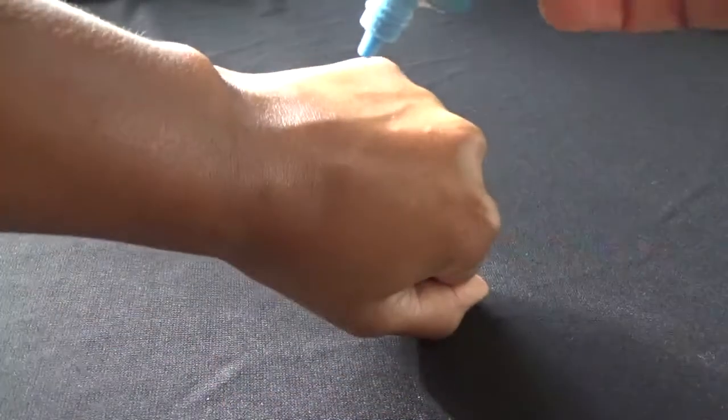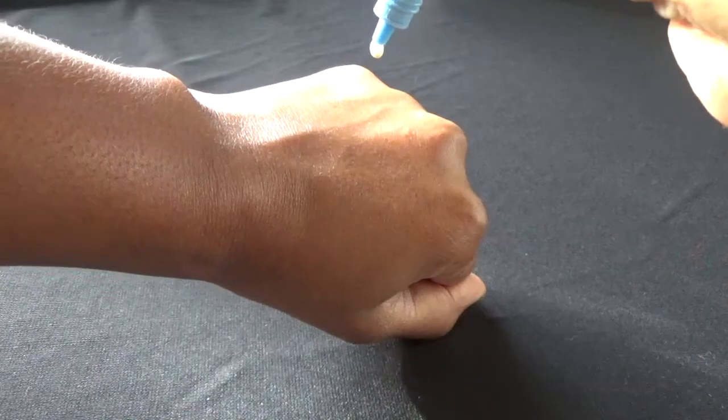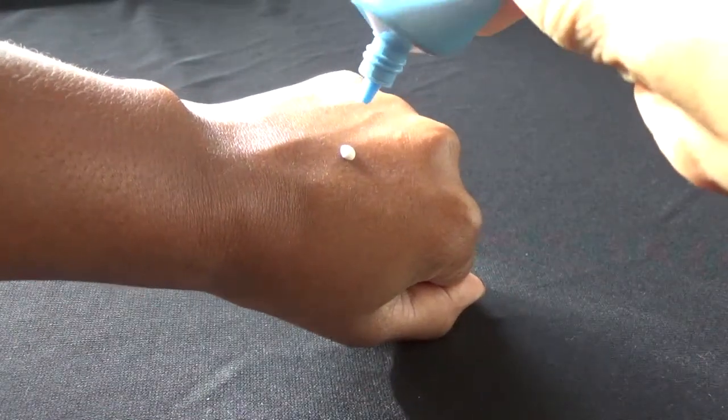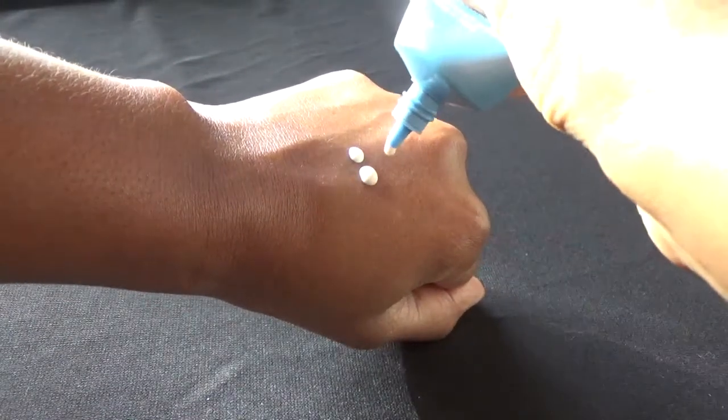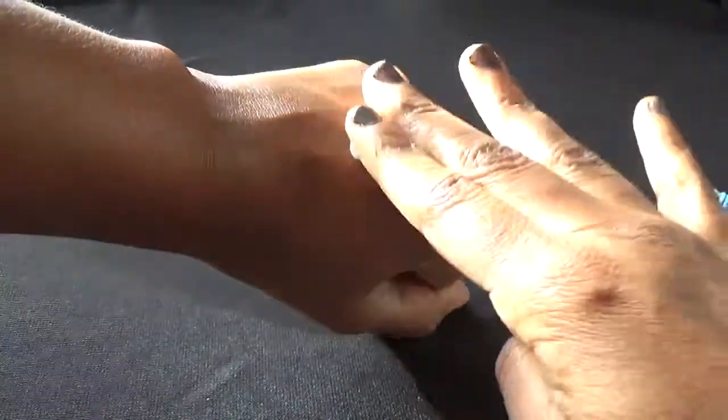It's a lotion consistency, so when you apply it, it's going to feel like a lotion, and you just rub it on to your face. It's going to be white at first, but as you continue to rub it on, the white cast is going to disappear, and it works great under makeup. It's not too oily or greasy.